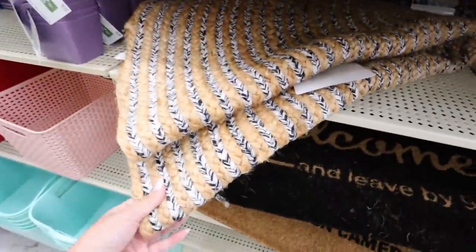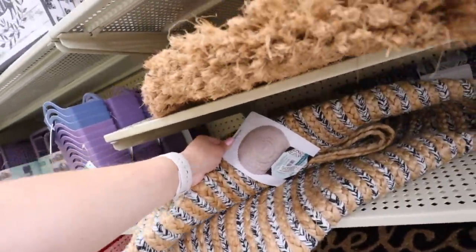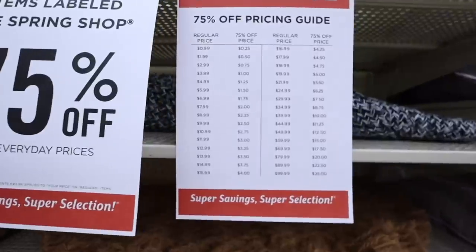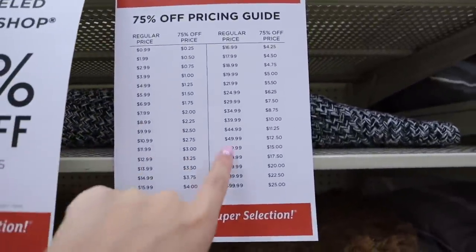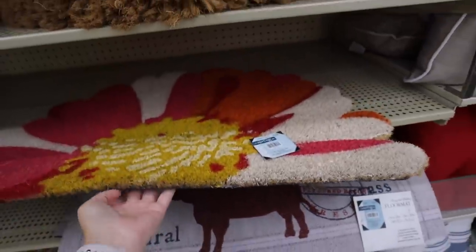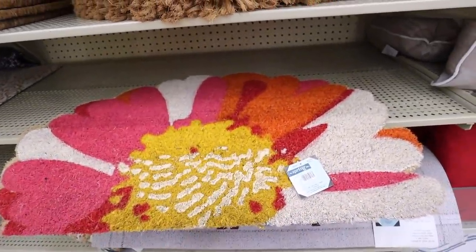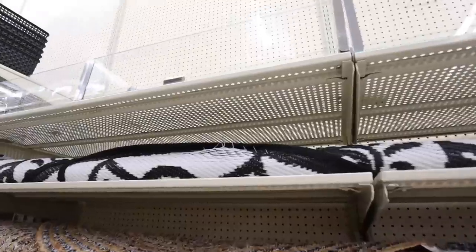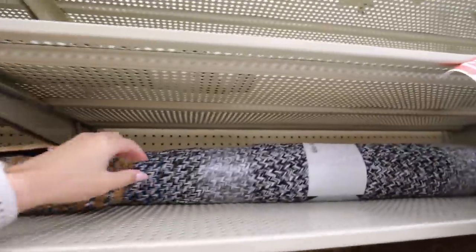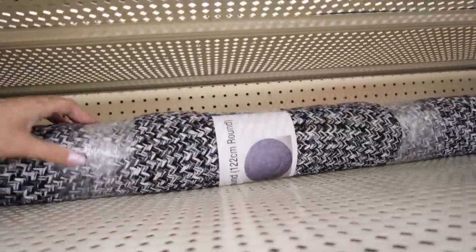They have a round jute rug. This is a big jute outdoor rug. So this is originally $60. And what I love is they always have these lists right here, so you can find $60, it would only be $15. This is really, really pretty and it's still summer, you could still use this. It's like a half flower doormat. This would also be $5. But they have this big round black and white rug, another one of those rugs I just showed you, this black and white round jute rug. That's kind of what that would look like.